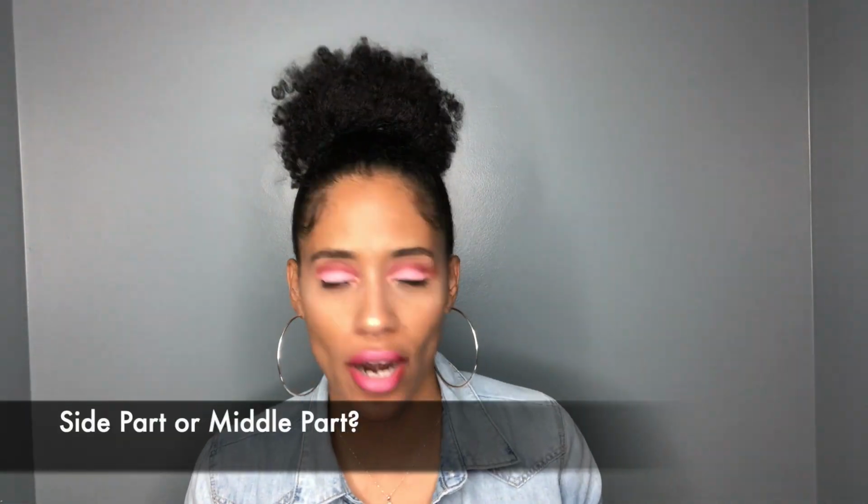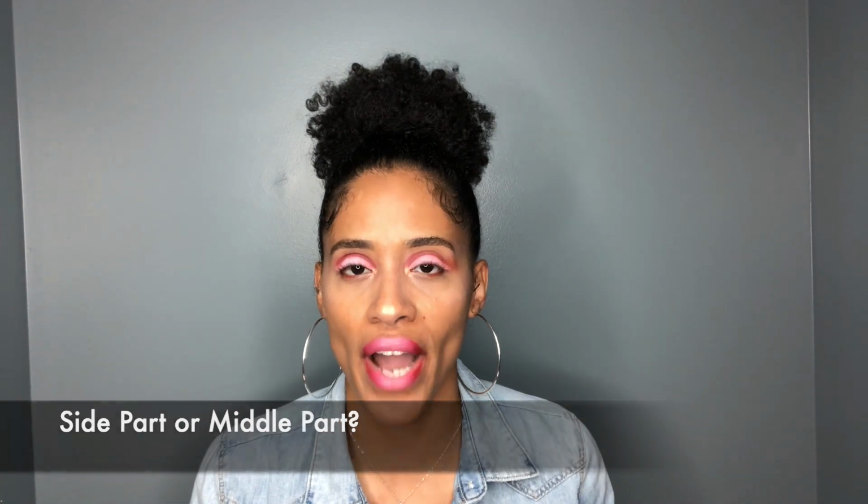Side part or middle part? I love both. If I had to choose one in specific, I would say middle part. I just like the way the middle part looks. I do like the side part sometimes. It gives it a vibe, more volume on one side. But since my hair really grows by the day and I have a lot of hair, I do get a lot of volume regardless. But if I had to choose one, I would say middle part.